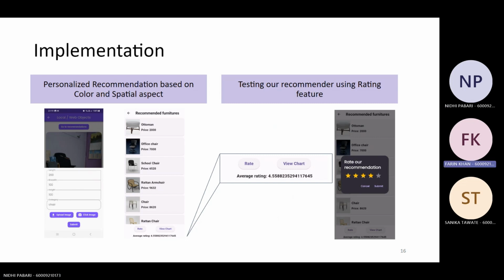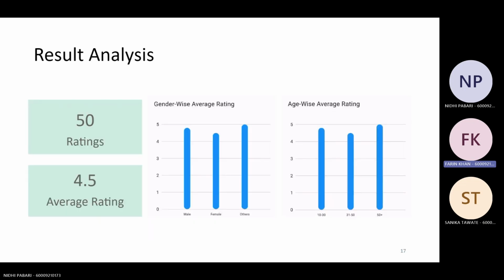Below the recommended furnitures, you now have an option to rate and view the chart that shows the rating. This is part of our testing. Once you click on rate, you have an option to give ratings from 1 to 5 stars. It can be decimal ratings as well. Once you submit, the ratings are recorded along with the user's profile, that is their age and gender. At the bottom of the screen, we are also displaying the average ratings as of the current ratings that we have obtained.